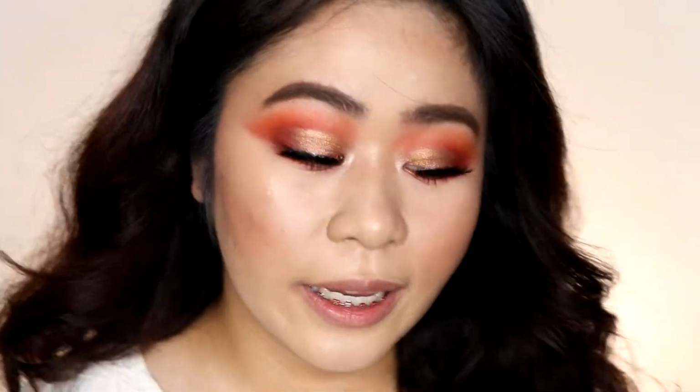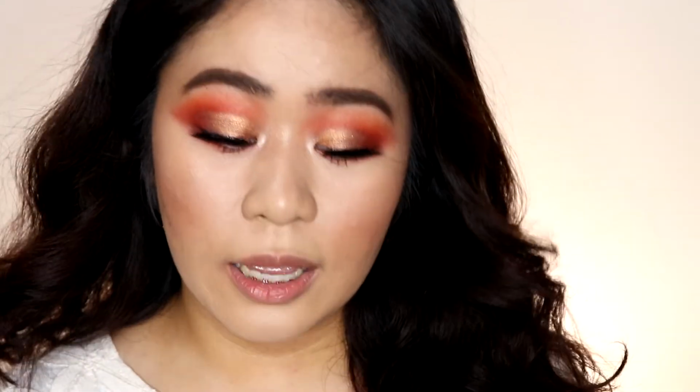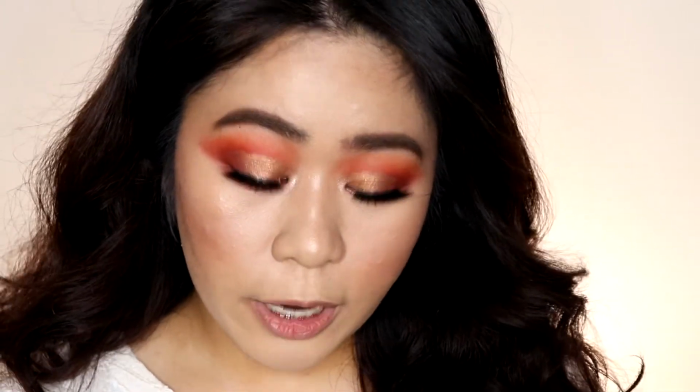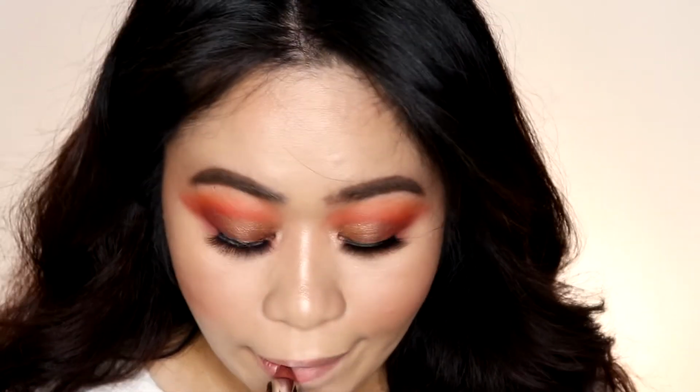So maglalagay lang ako ng lashes, guys, and after that, I'll be back. So as you guys can see, I just added some false eyelashes and then I also added some inner corner highlights. Ginamit ko yung parehong highlighter na ginamit ko on the high points of my face. And then for our last step, guys, is lips. Gagamitin ko tong si matte lipstick from EB in the shade Mirrored Mocha. Since masyado ng bright or bold yung eyes natin, I'm going to go ahead and use a nude shade.